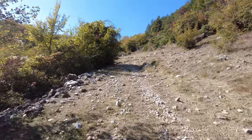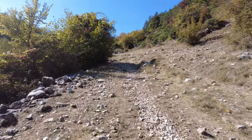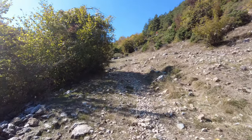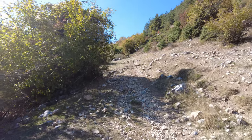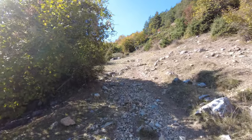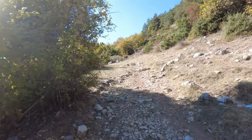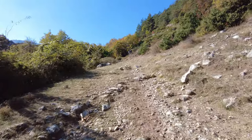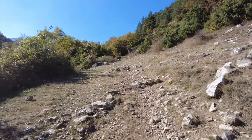Okay, so that's the fun bit over. We're starting to climb now. So about halfway is quite a nice steady climb. After halfway, now you start climbing. And the air is definitely changing. It's definitely getting thinner.